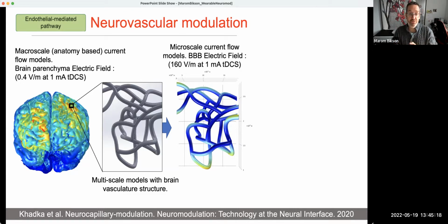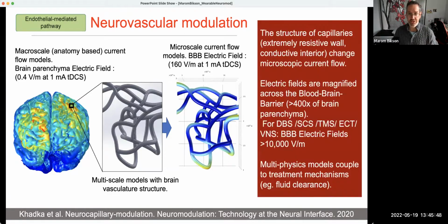And what we found using computer simulations is that as a result of that, a small amount of current will cross the blood-brain barrier, but because the blood-brain barrier is so resistive, this will lead to massive electric fields. So we predicted that, for example, in the case of transcranial direct current stimulation, though you have less than 1 volt per meter around neurons, you can have several hundreds of volts per meter in the blood-brain barrier. And again, this is almost an inevitable consequence of these physical properties that I just mentioned. It's the fact that you have these very resistive walls surrounded by relatively conductive media.